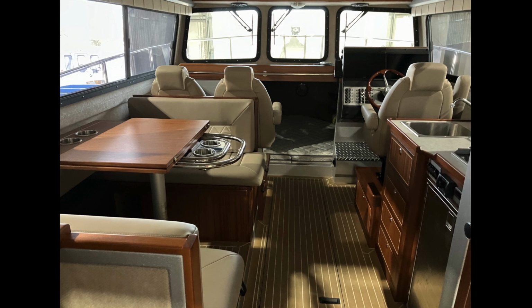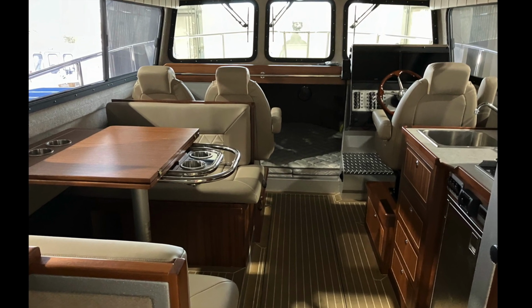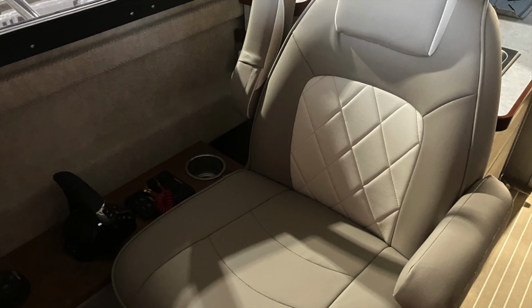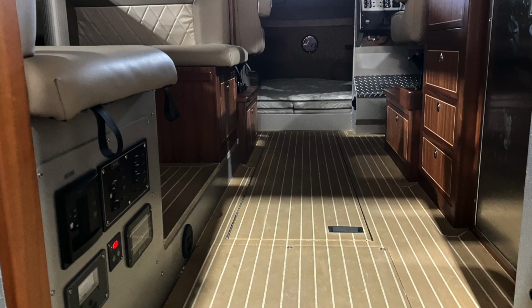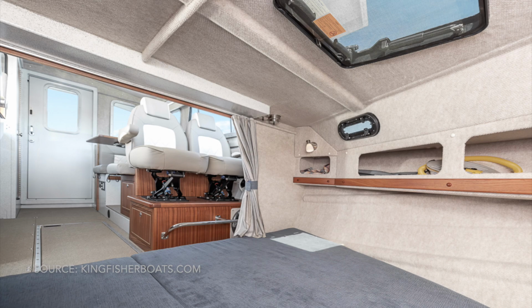Upon entering the cabin in this 3425 GFX, you can see there's plenty of room, including a generous amount of headroom for Malcolm, who is 6'2". The helm can be customized with electronics and comfortable captain's chair and has great visibility all around. There is plenty of storage in the floor and along each side with deep drawers for storage. The V-berth length is about 6'2", with more storage, lighting, and a hatch above.